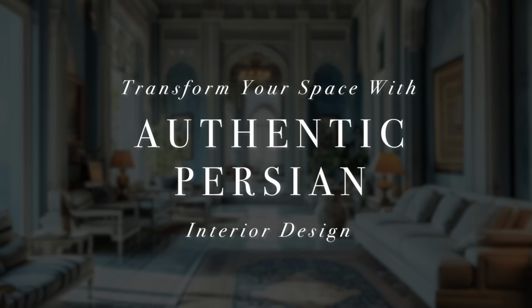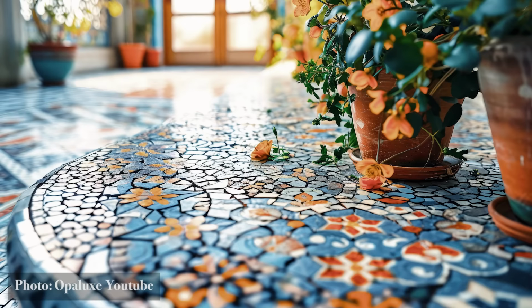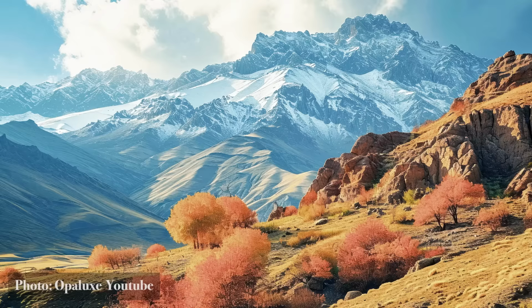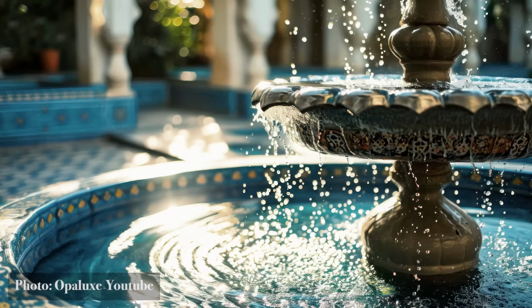Transform your space with authentic Persian interior design. Picture lush textiles, intricate tiles, and hand-woven rugs, turning your space into a canvas of cultural expression. We're here to guide you through the simple steps of infusing your home with the warmth, luxury, and sophistication of Persian design. Keep the inspiration flowing.